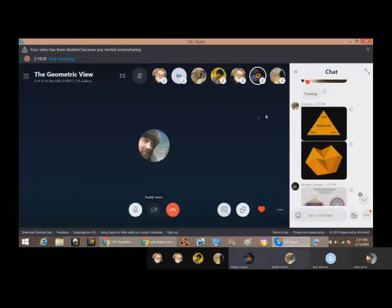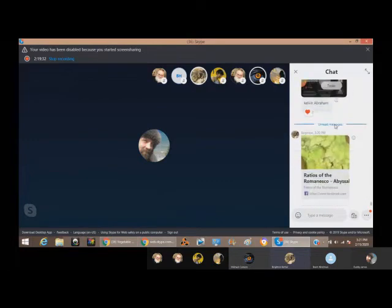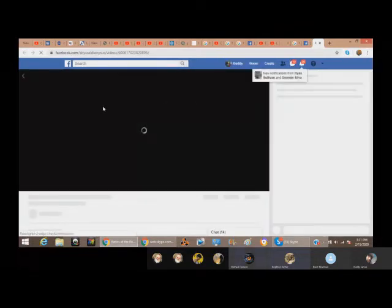Okay, in the group chat, the bottom one. Yes, right there. This is what blew me away about the Romanesco. Not just the phi-induced ratios, but it is space filling.